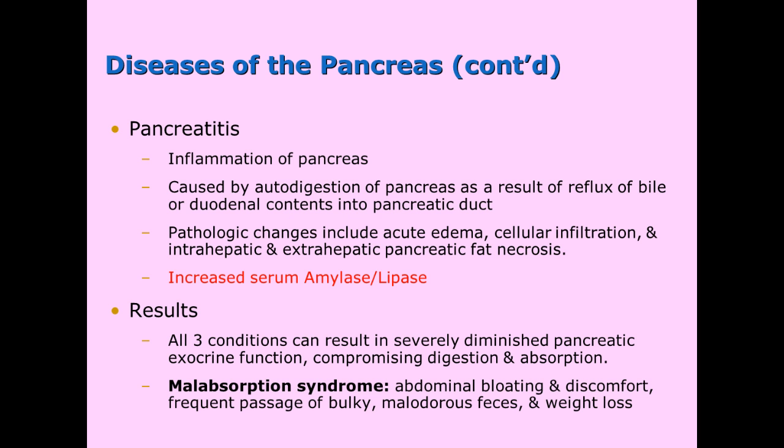Some of the things that we see in these patients would be acute edema, which is like a swelling or a fluid in the tissues, cellular infiltration, and intrahepatic and extrahepatic pancreatic fat necrosis if it gets bad enough. The big thing that we see as laboratorians is a very increased amylase and lipase. When you see amylase and lipase, put those with pancreatitis.